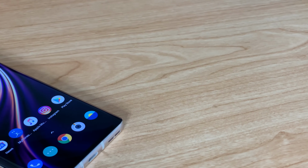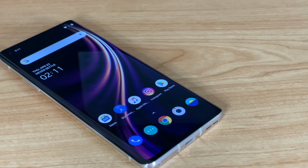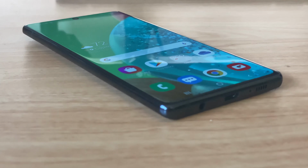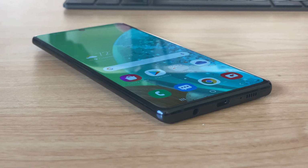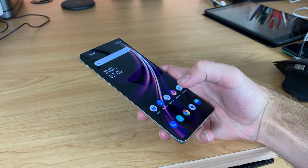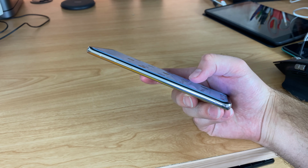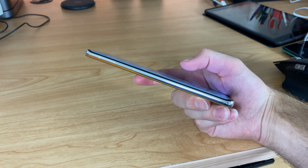The OnePlus 8 has a 6.55-inch AMOLED display with a 1080p resolution and a 90Hz refresh rate, which puts that display slightly ahead of the Galaxy A71's display, which is AMOLED and has a 1080p resolution, but sticks with a 60Hz refresh rate. That said, the A71's display is a little larger, coming in at 6.7 inches. Generally, the 90Hz refresh rate does make a difference, ensuring that animations are smoother and the display just feels more natural overall.